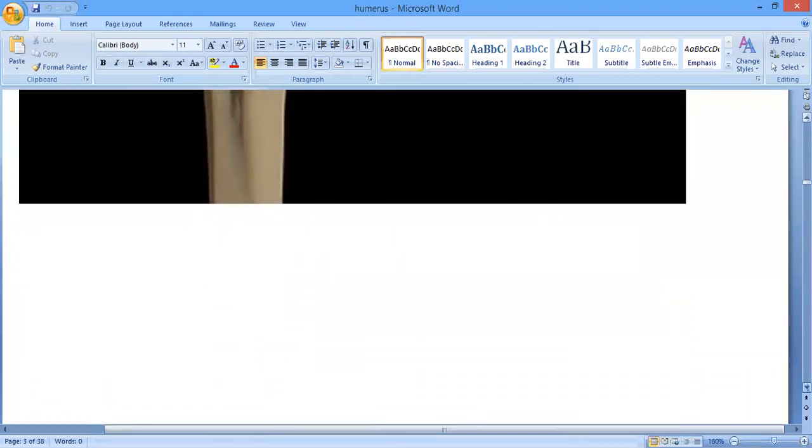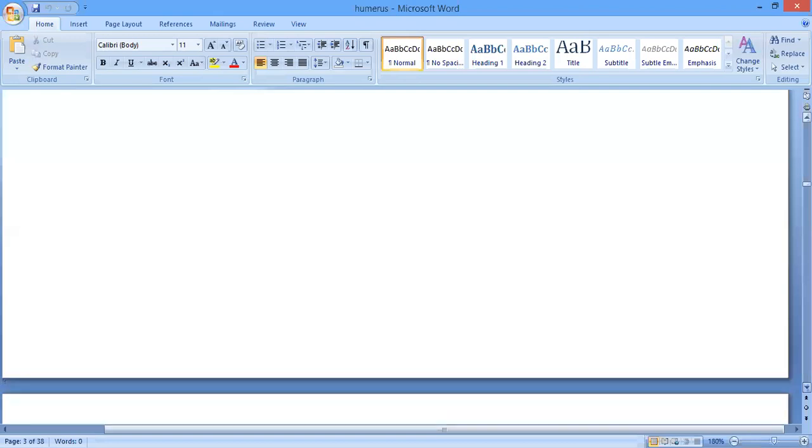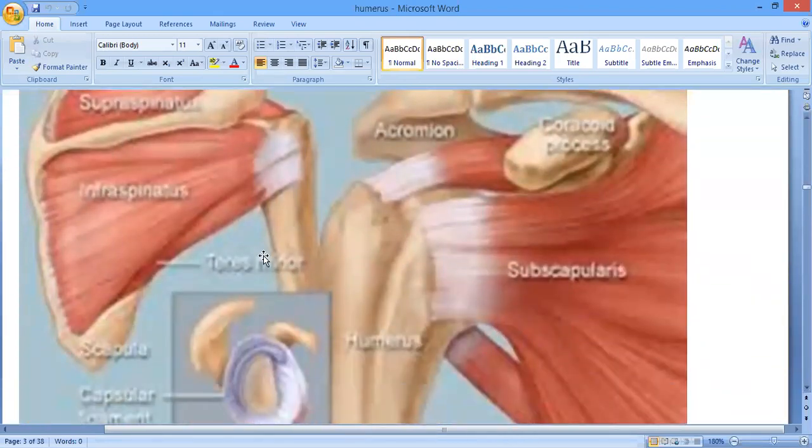We have talked about the lesser tubercle already. Okay, you can see now the three muscles again: the supraspinatus, infraspinatus, and the teres minor. And on the anterior aspect, you can see the subscapularis is having attachment over the lesser tubercle. Here you can see these four muscles: anterior, superior, and the posterior aspect.